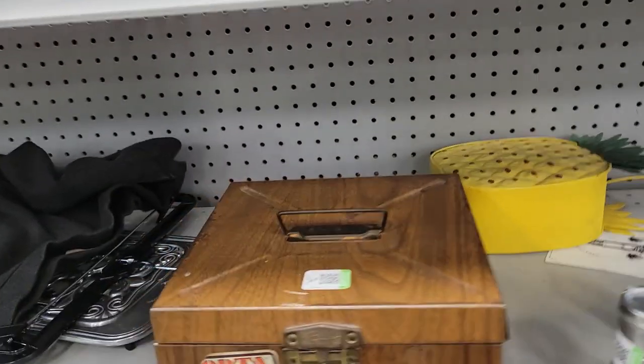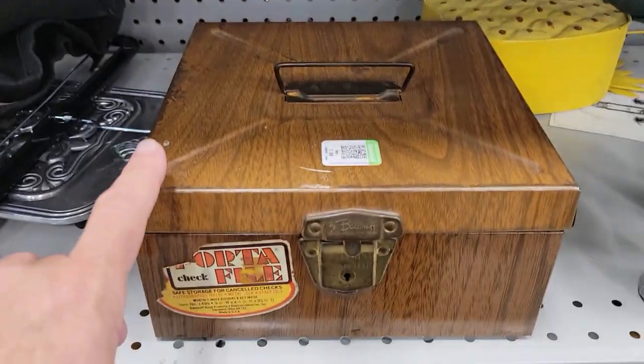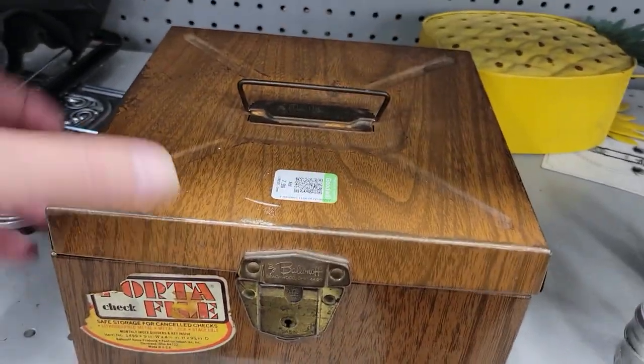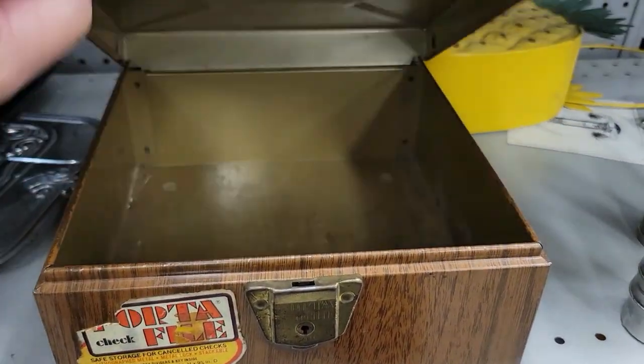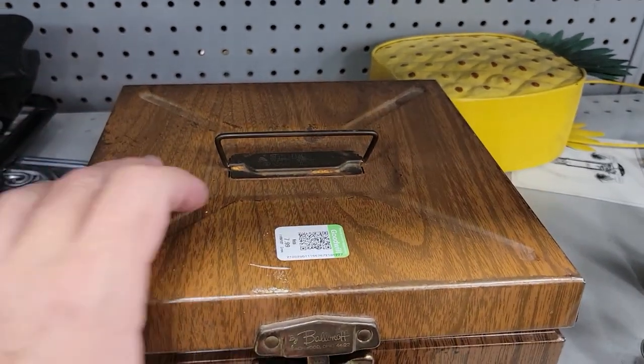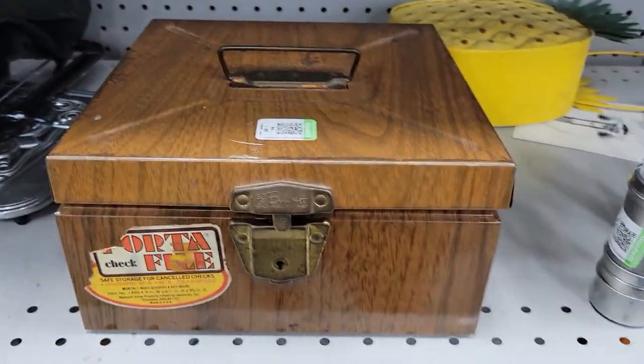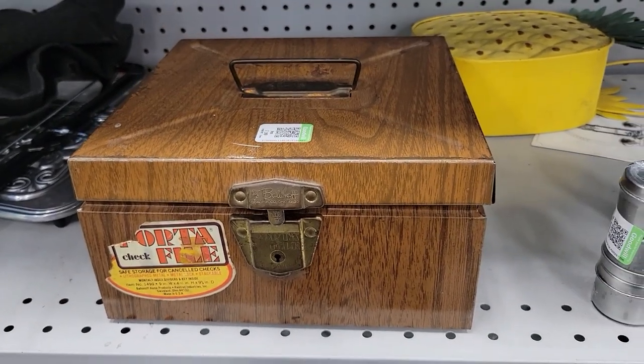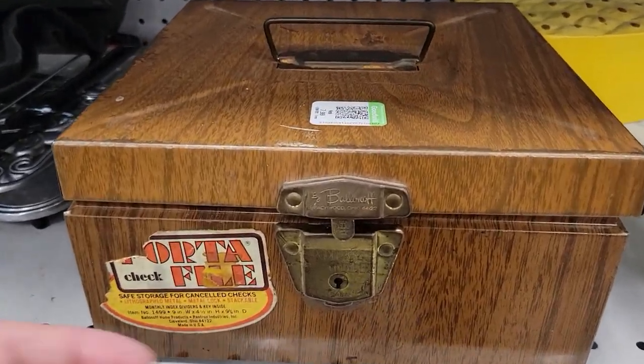Hey, guys. This is a real quick blast from the past. I'm pretty sure this is from the 60s, maybe early 70s. It's one of those little strong boxes with the key and all that for doing your yard sale or for church socials, selling pies or however you do. I don't know. I remember seeing these things.